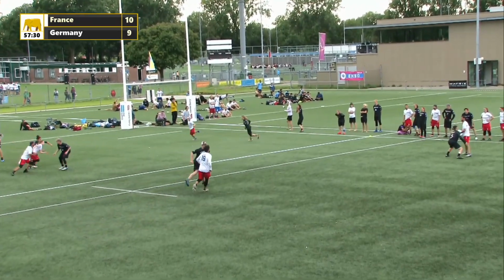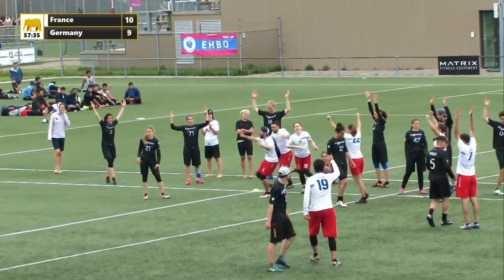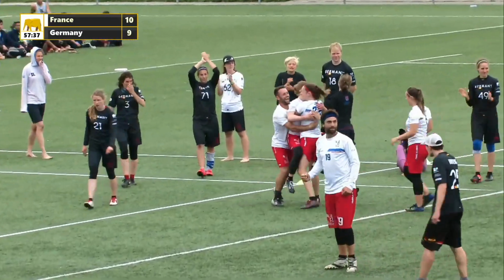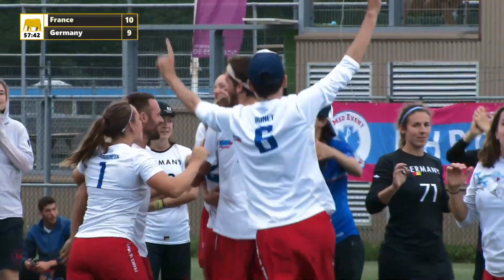Great cut by the French player. Can't quite get free, but Chagnon can, and that is great footwork to keep her back foot in, toe the line, score the point, and win the game for France.